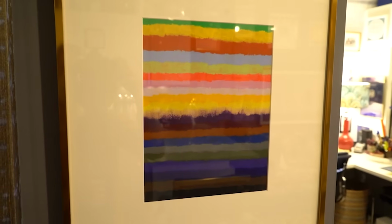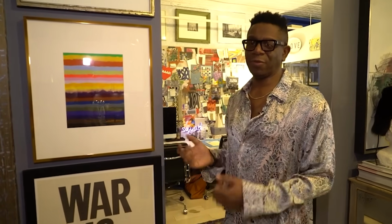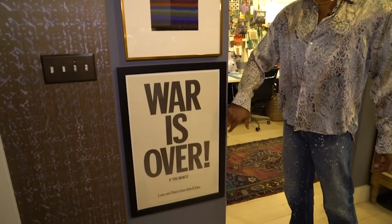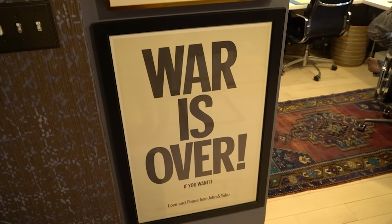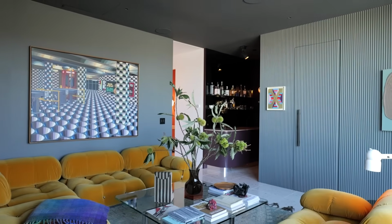So I have a lot of art in this space. I love this painting by Audrey Stone. One day I went to Brooklyn, to Bushwick, to all the galleries, and I discovered this gallery that had these really cool paintings. I love anything that's a rainbow, and I had to buy something. So I bought this Audrey Stone. This poster I got at MoMA. I'm a big fan of Yoko Ono. And in the 60s, she and John Lennon had that bed-in where they were protesting the Vietnam War. And I was like, I have to buy this. And I had it framed. War is over. It's kind of my vibe, really. Anything 60s and 70s, I'm obsessed with. So let's go and check out my bar.